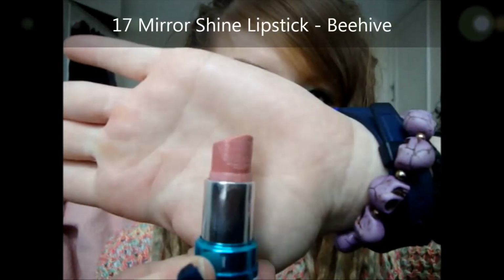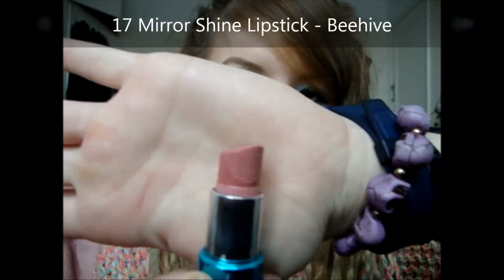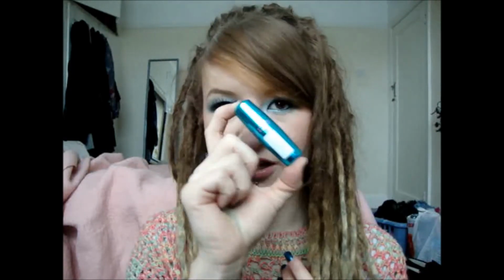My favourite nude lipstick is almost run out. This is the 17 Mirror Shine lipstick in Beehive. This is the old packaging. They now come in black packaging. I haven't tried the Revlon lip butters, but I've heard these are quite similar. They're like a glossy, sheer kind of lip product, so I like that.